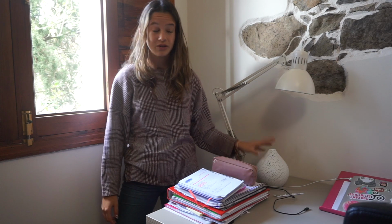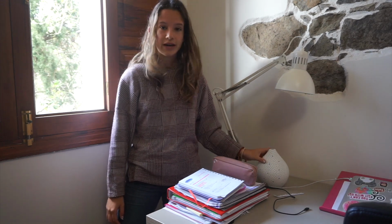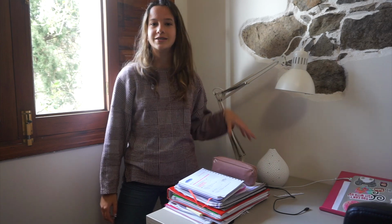And if you have seen my study with me videos, then you probably know how it works. Right now it's empty, I have to put some water into it. But if you fill it and then you just press, it gives out some color and some smell, so you can concentrate better in your room, and it's just very pretty, it changes colors.